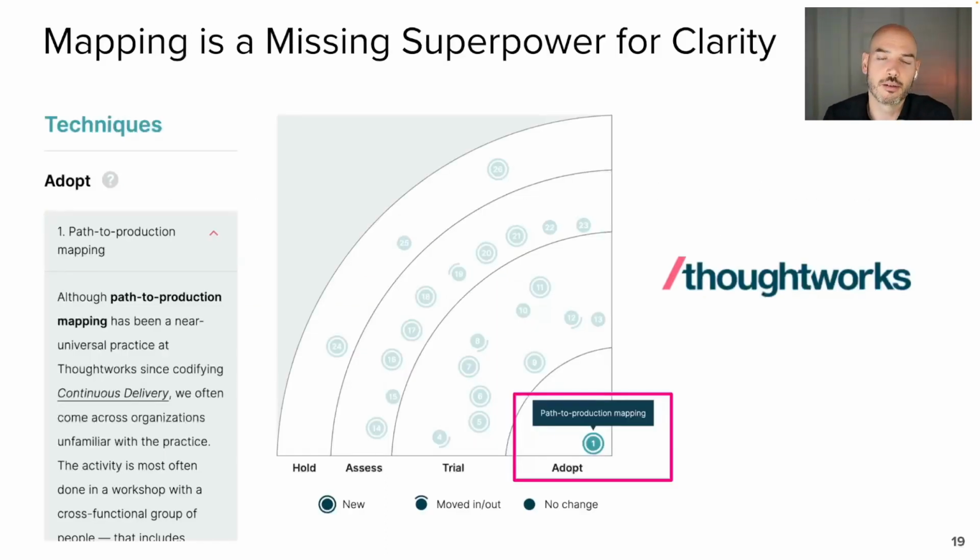So why do I love mapping? And why are people talking about this now? People are going to start talking about this a lot now, because this just showed up at the very top of the ThoughtWorks radar. So the ThoughtWorks radar has been going on forever.